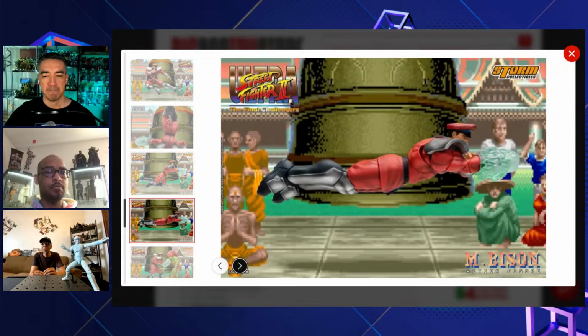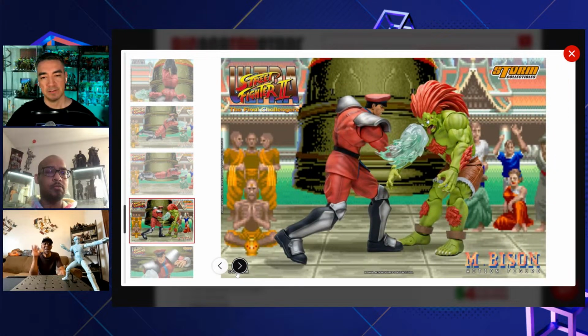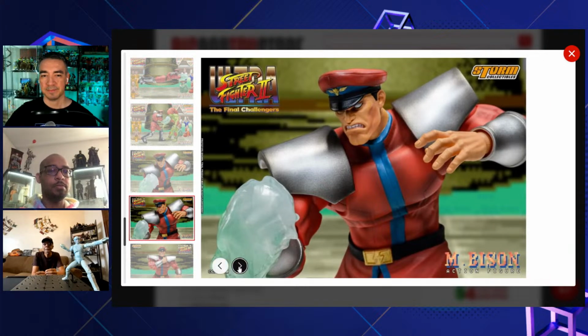This company has a good reputation. But I just don't feel that compelled to go any further into Street Fighter. I know it's legendary, I'm very aware of that. This is a decent looking figure, I guess, but I'm not like, I gotta have it. I know it probably speaks to a lot more people than it would speak to me. Yeah, no, that's fair.